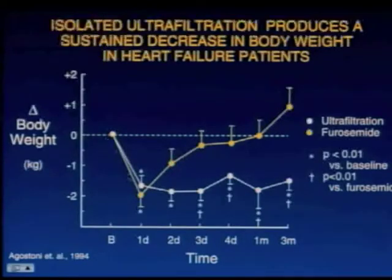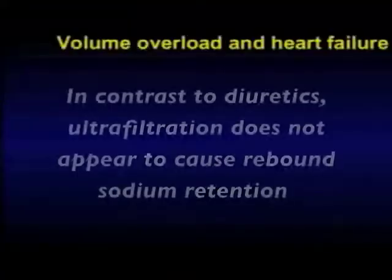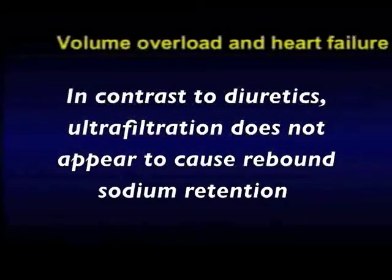And when you compare that with furosemide, although you get an initial beneficial effect with furosemide, with time a lot of times these patients actually accumulate fluid, because the diuretics themselves create a sodium and water retention state. So about 25% of the patients will leave the hospital with body weight and fluid accumulation worse than at the beginning, while the UF effect appears to be persistent. Therefore, in contrast to diuretics, ultrafiltration does not appear to cause rebound sodium retention.